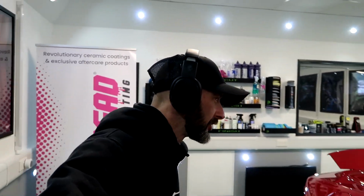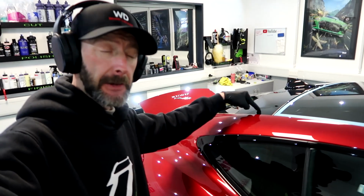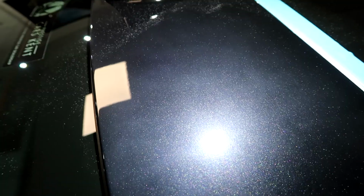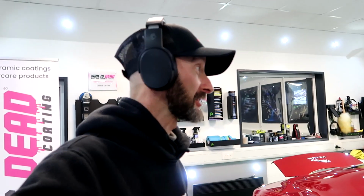Another little update on the Jag. So, on the walk around video of some of the defects that are in the paint, we had this bit up here, which I showed was quite dull. Let me grab my light. I've done a little tape line and I'll show you what it should be. Let me just get this from that to that. So that is quite impressive.